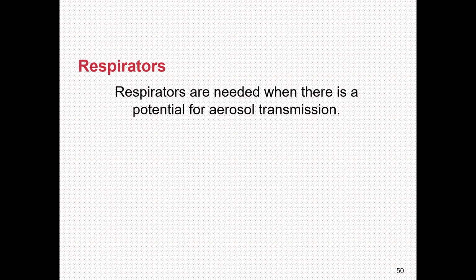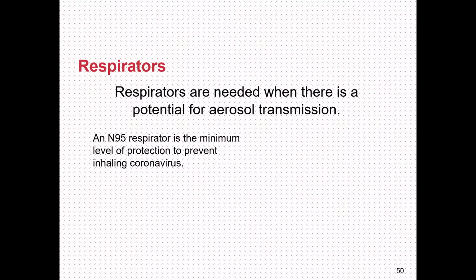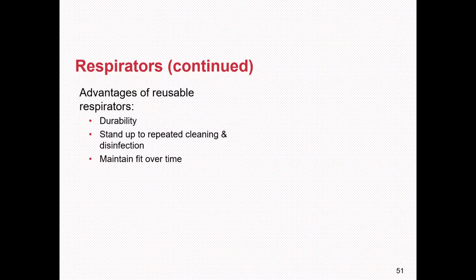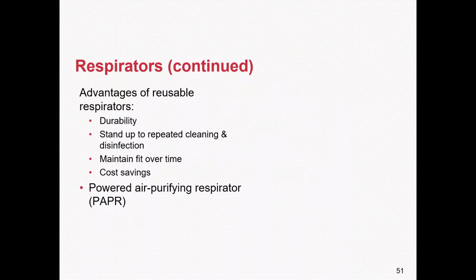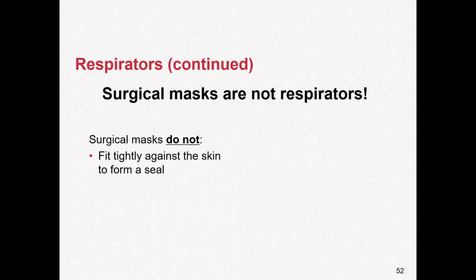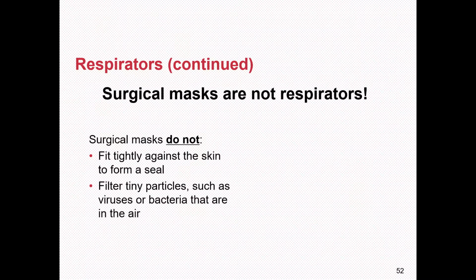Respirators. Respirators are needed when there is a potential for aerosol transmission. An N95 respirator is the minimum level of protection to prevent inhaling coronavirus. Advantages of reusable respirators: they are durable, stand up to repeated cleaning and disinfection, maintain fit over time, and are cost saving. Powered air purifying respirators, half or full face elastomeric respirators. Surgical masks are not respirators, so remember, surgical masks do not fit tightly against the skin to form a seal. They do not filter tiny particles such as viruses or bacteria that are in the air.